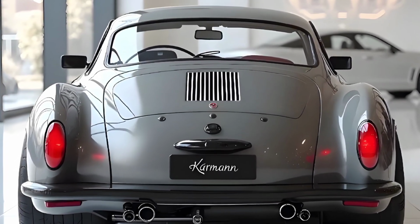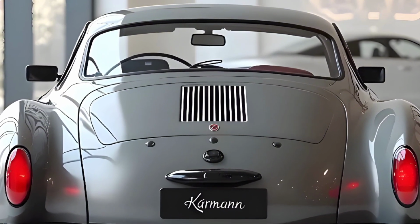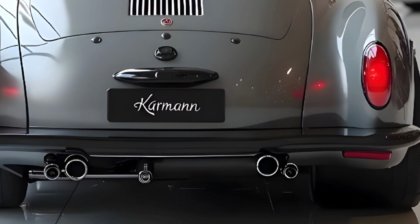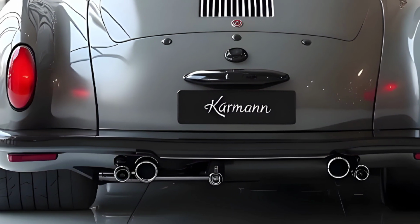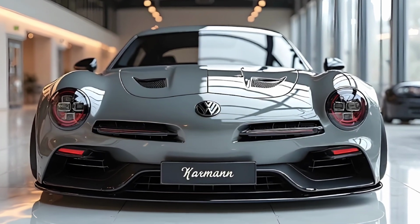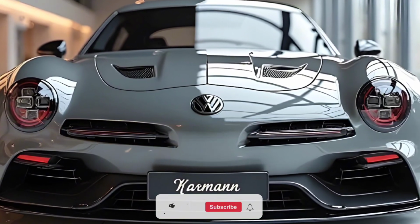Today we're diving deep into the 2026 Volkswagen Karmann Ghia, a modern revival of a classic icon that's turning heads everywhere. If you're a fan of retro-inspired designs with contemporary tech and performance, this car might just be your dream come true. Let's break down everything you need to know, from the stunning exterior to the refined interior, performance capabilities, and, of course, the pricing.